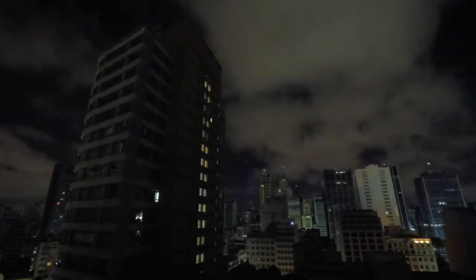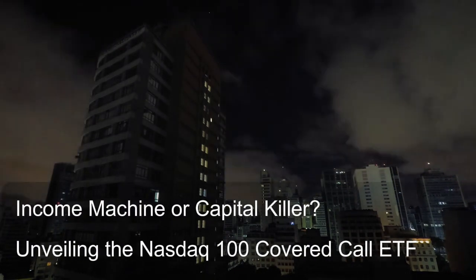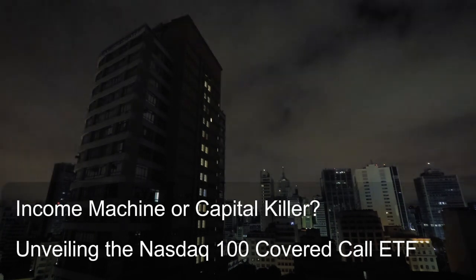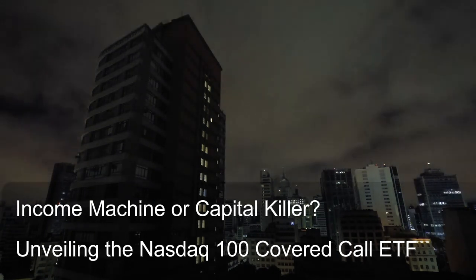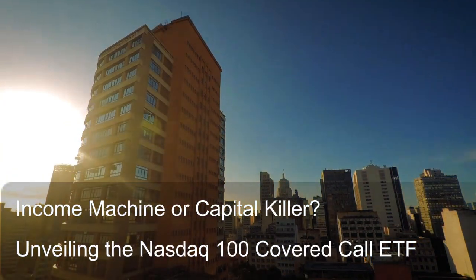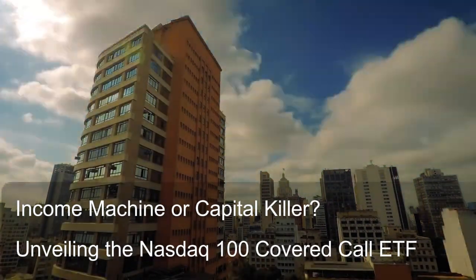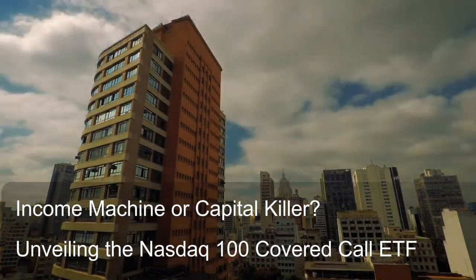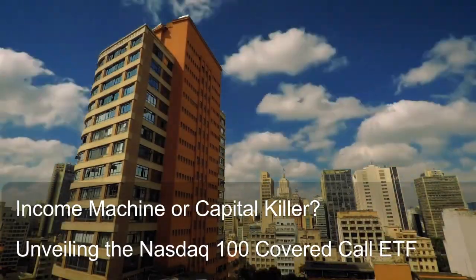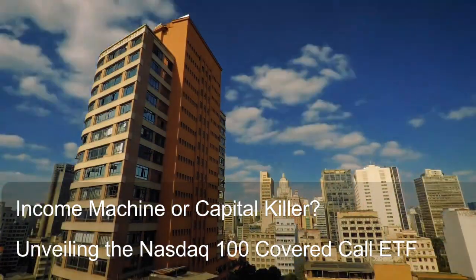3. Short-term investors. QYLD's focus on income generation and long-term compounding makes it less suitable for short-term trading strategies with frequent buying and selling. Key considerations. 1. Understand the risks. QYLD carries inherent risks, including volatility, early assignment, limited upside, and counterparty risk. Carefully evaluate these before investing.